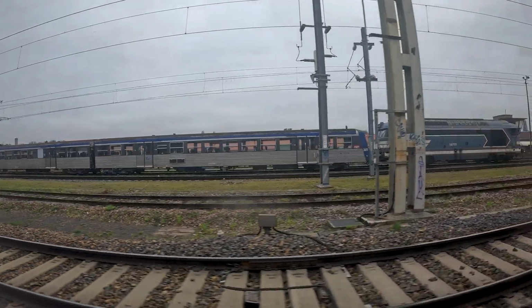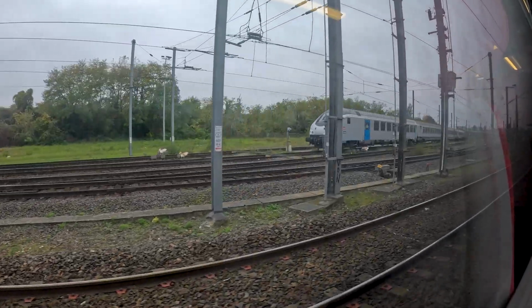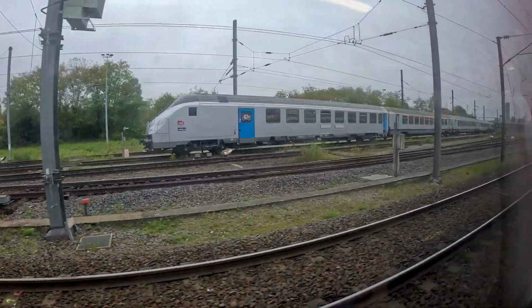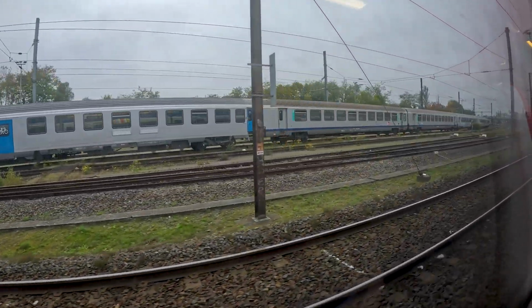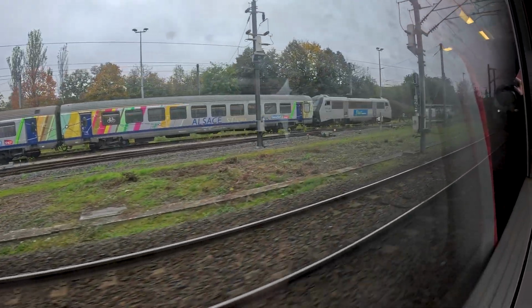We are now leaving the station of Strasbourg, heading for Sarreguemines. Until Momenheim we are using the railway line to Paris, and today we're traveling on the whole length of the line until Sarreguemines. In the future the trains will almost all go on to Saarbrücken in Germany.